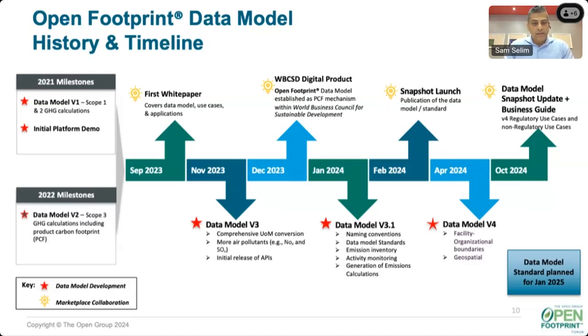As we were working on version three, you can see on the top part of the slide, we also worked on our first white paper. September 2023, that's when the first white paper was released. And as we moved along, we moved on to the 2024 year. This is where we started looking into enhancing the data model even further, which was version 3.1. We looked at naming conventions, data model standards, inventories, activity monitoring, so many other features of the data model that expanded from the basic concept that we started with before.